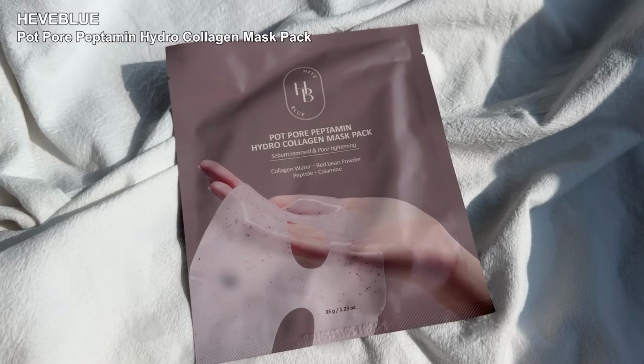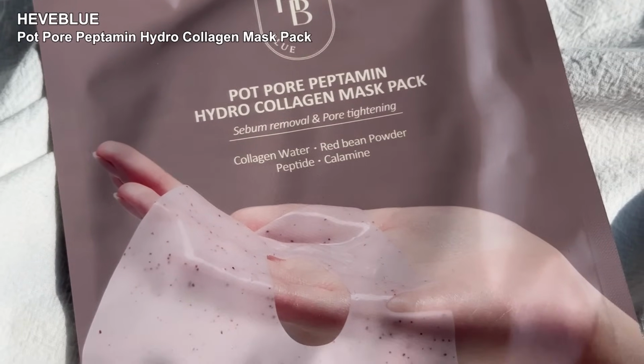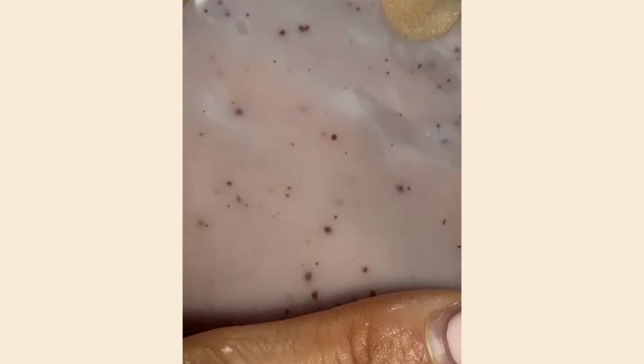So as the last step of the routine, I've been adding in a hydrogel mask. Now, Korean hydrogel collagen masks have actually taken the scene since 2024, since last year, right? I feel like there are so many different ones coming out. This one is really good, especially if you want to focus on pores or overall skin elasticity. It is from the same line as the ampoule, so it does have peptides and red bean extracts as the main ingredients. I love that you can visibly see the extract of the red beans in the mask too.